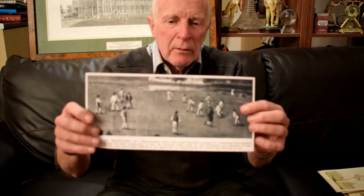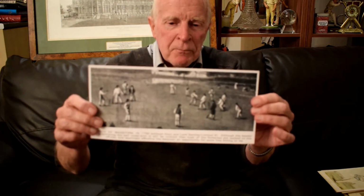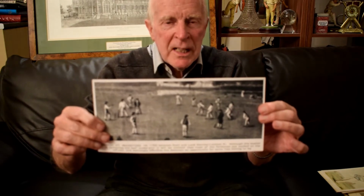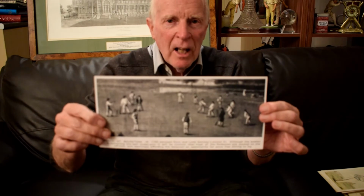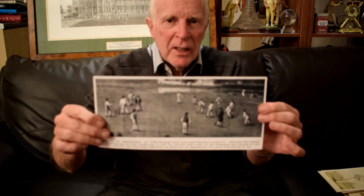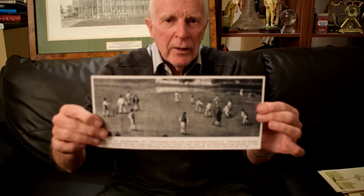So going back in time, I brought this image that I've had enlarged, recently purchased, and it's meant to be a depiction of cricket at Maidstone in the 1780s. I've never seen it before, and it comes from a magazine cutting that I've had enlarged, and I've shown it to one or two experts on the 18th century and they don't know it.